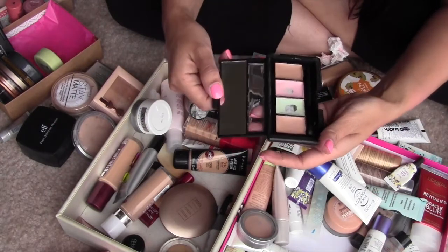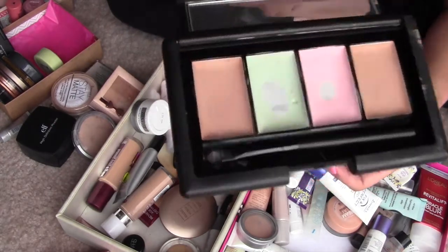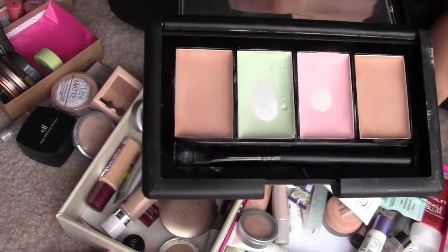This one, it's probably all dried out by now. I haven't opened this in such a long time, so I'll probably get rid of it.